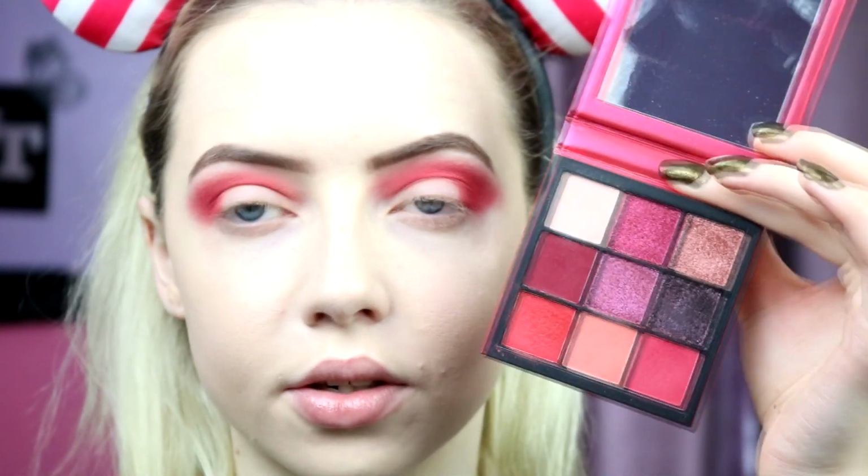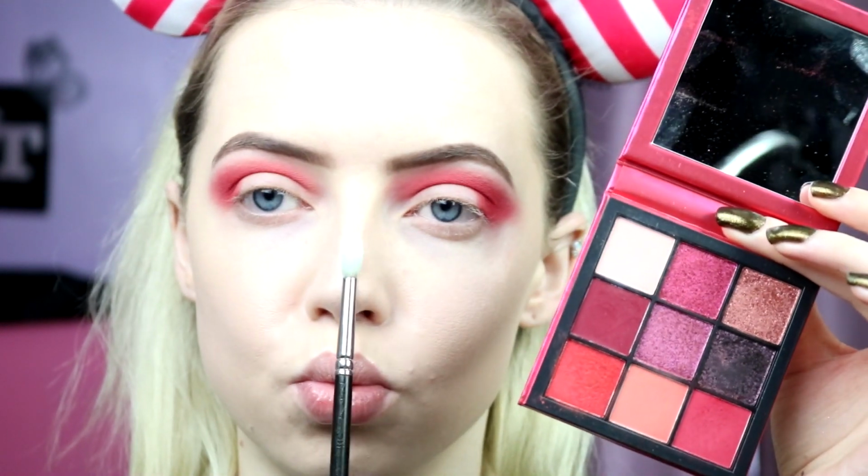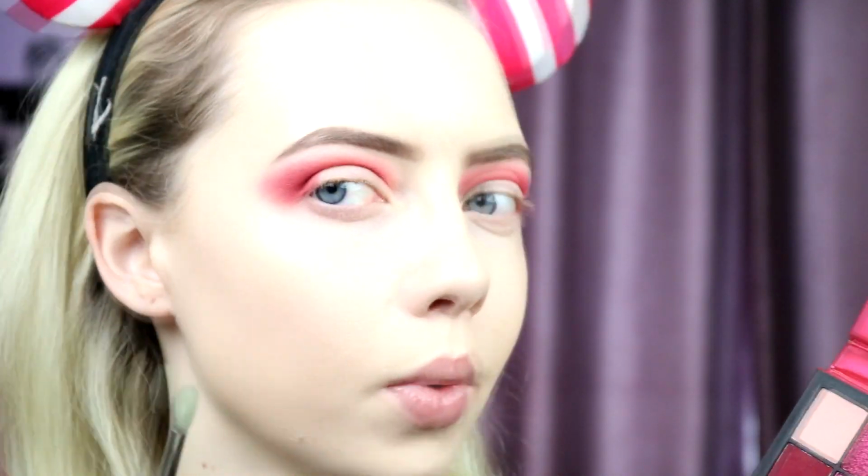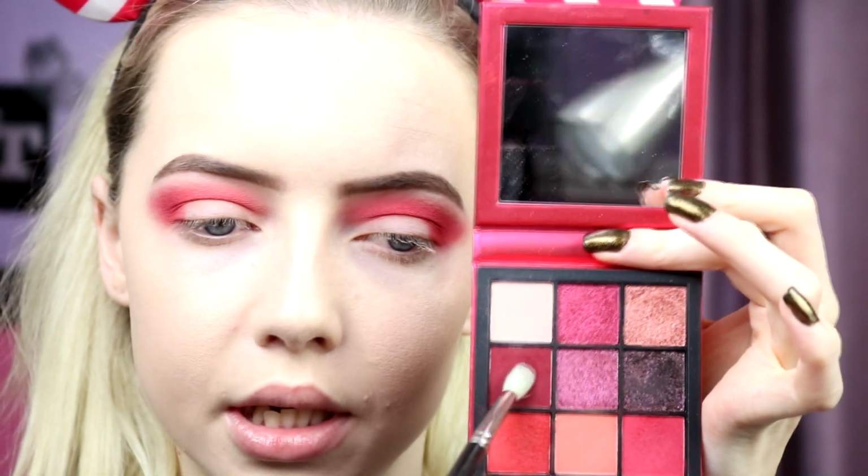Okay, so still working on the crease, we're going to go in with a MAC 221 brush. It's like a small 217 or small 224, but white, I don't know. We're going to take this burgundy shade. This is such a gorgeous colour, I love this. I'm just going to load that up, tap it off because it is very pigmented, you don't need that much.